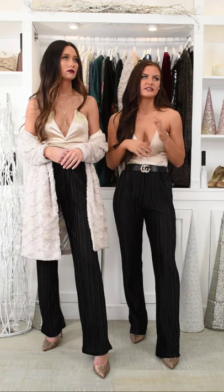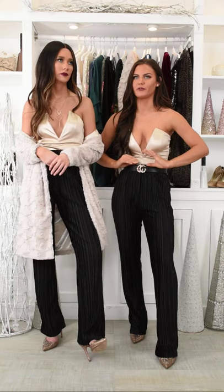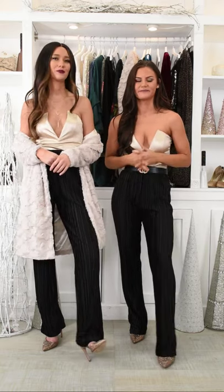Super cute though. It's definitely something different. I don't have much rainbow stuff and this is the perfect amount of rainbow for me because I don't like doing big crazy colors, but I can do this. Oh yeah. It's super cute.